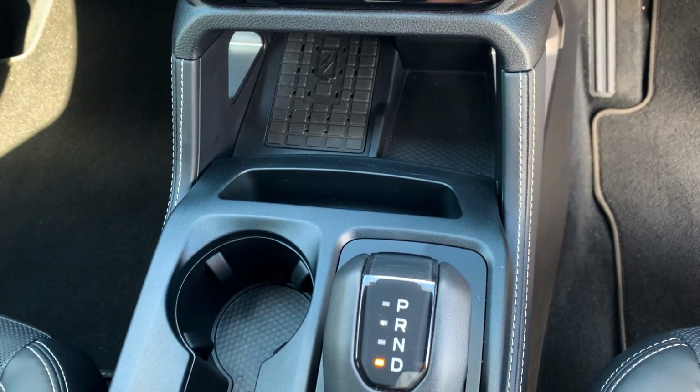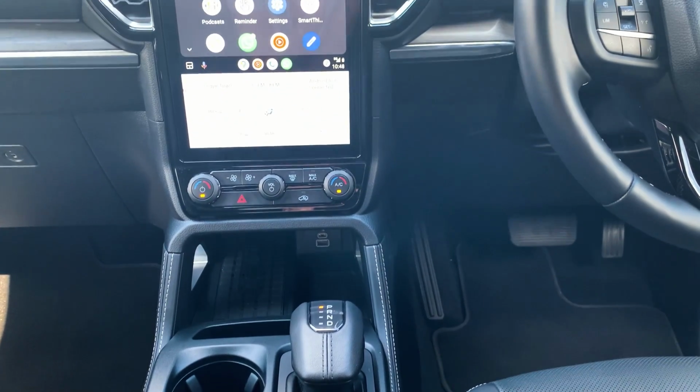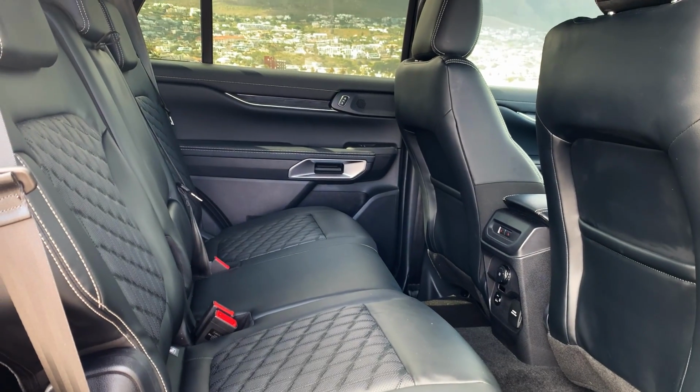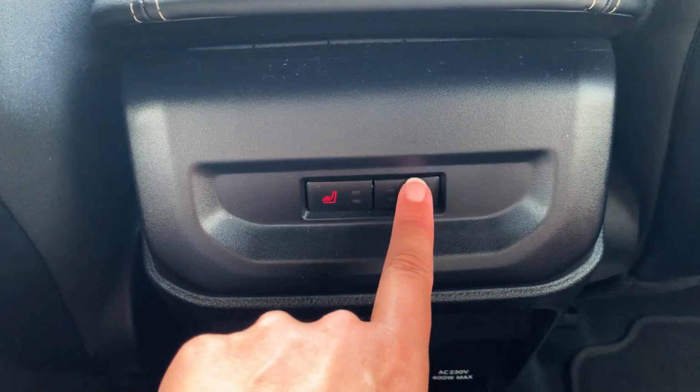But it's got a wireless charger. Front seats are heated and ventilated. Second row of seats are heated. What the hell, man? That's some premium stuff right there, because I didn't have that as a kid. Well, I didn't even have seat belts in the car that I drove in as a kid. You know, back seat of the combi, you just lay across it.